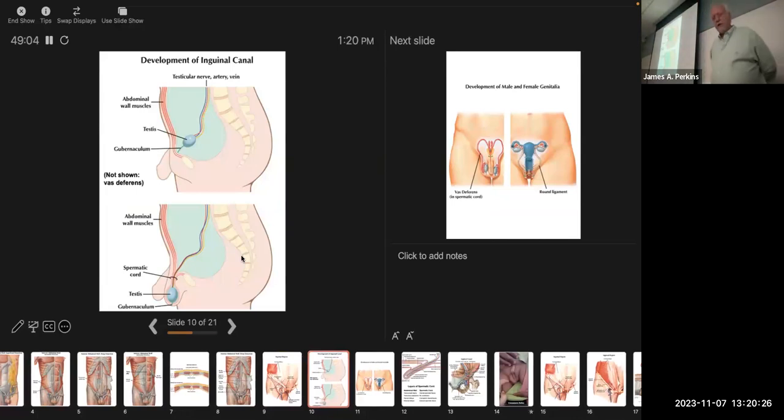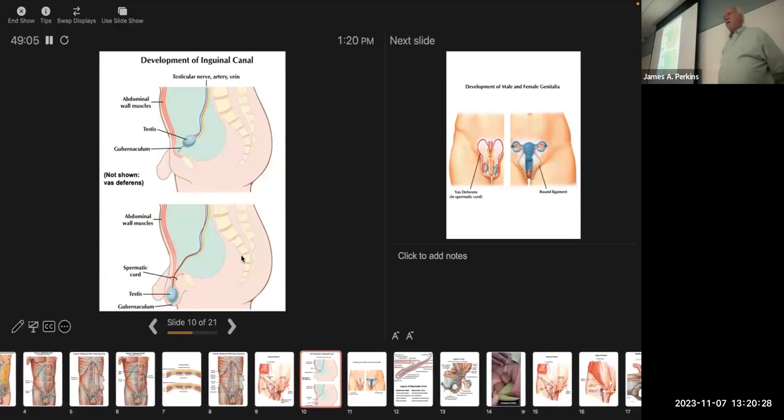So the testes actually begin their embryonic development high up in the back of the abdomen. Their development is very closely related to the development of the kidneys, way up in the back of the abdominal cavity. But during development, the testes begin to actually migrate downward from their position. So they start way up here high in the abdomen, but then they begin to migrate downward and also anteriorly towards the anterior abdominal wall.